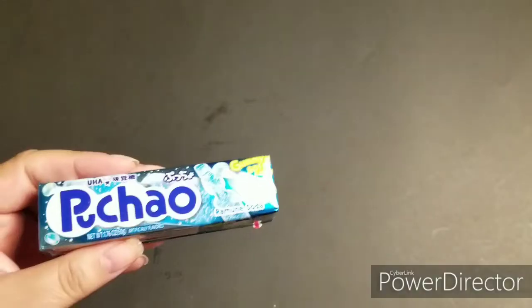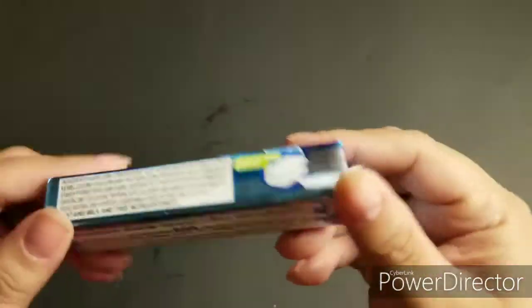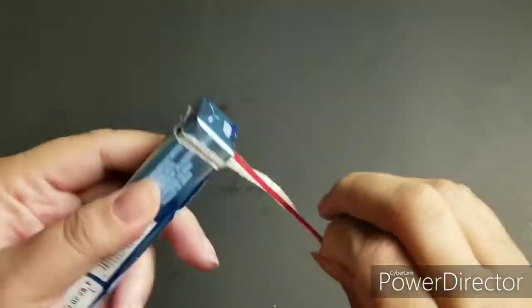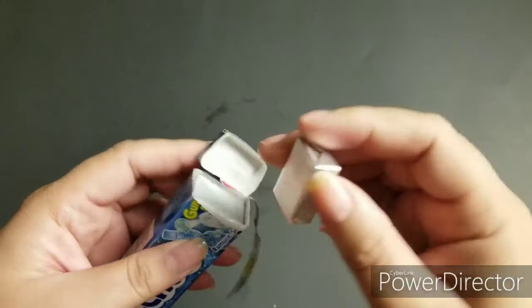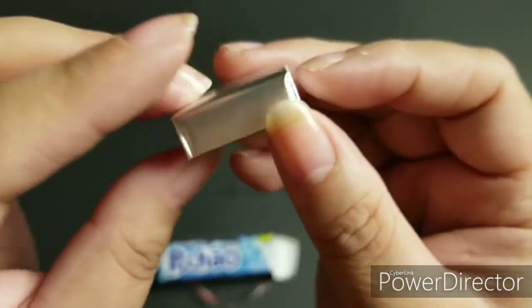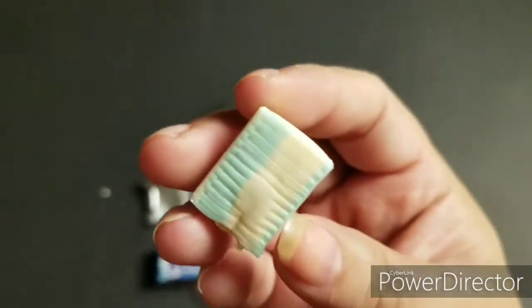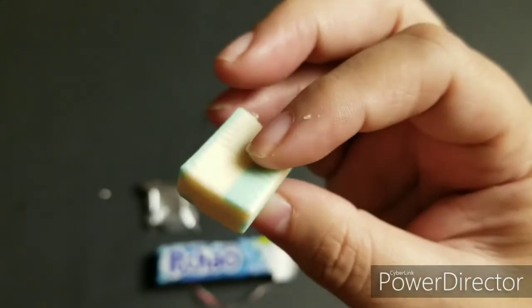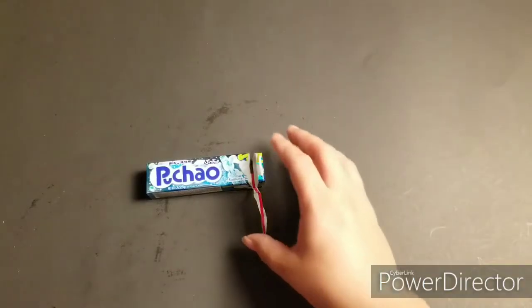Let's try our last two. Okay, so we're going to go ahead and do the Pachao next. It's that little soda flavor. I love how these are wrapped inside. Look at that, just so beautiful and perfect. I'm hoping it's going to be that little grayish blue color. Oh, okay, no, it's white with blue hints. It's like a gummy shark color. Really cute, like a little Tiffany's box blue. Okay, let's try it.